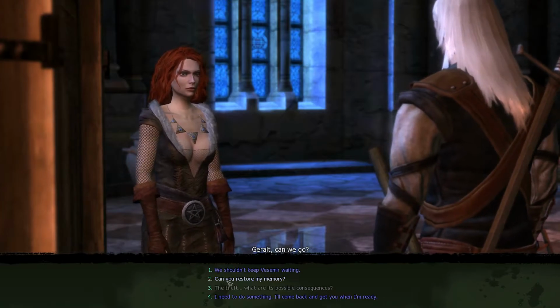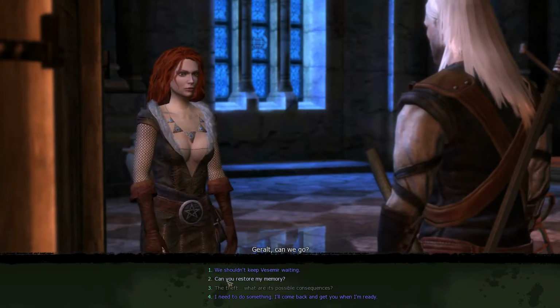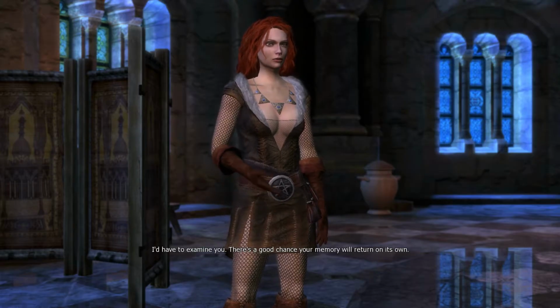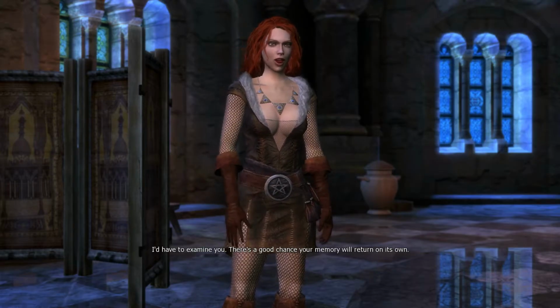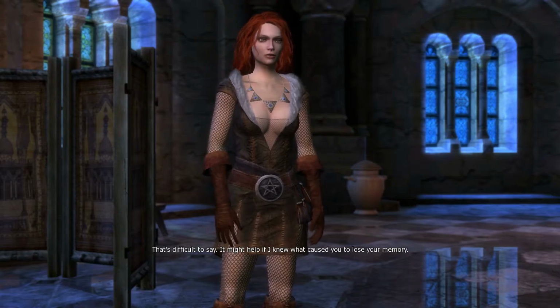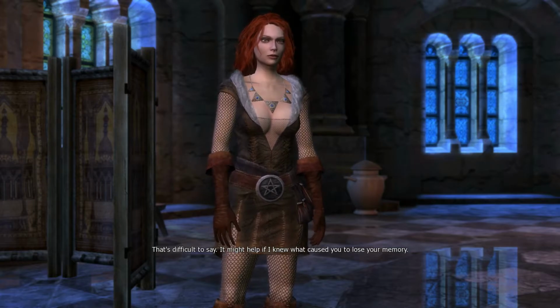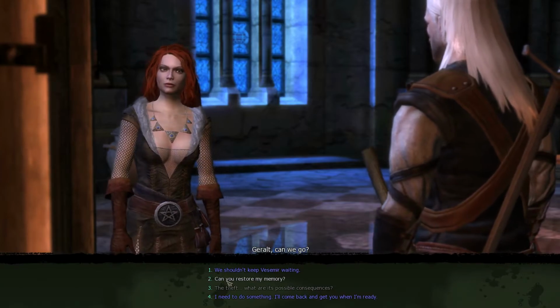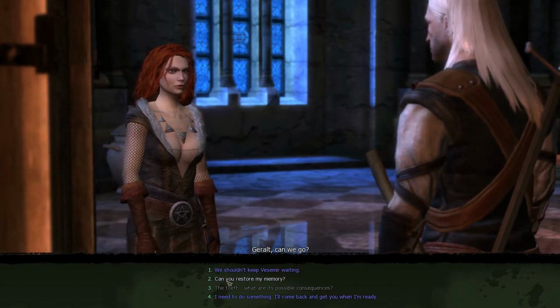Yeah, here we go. Can you restore my memory? Okay, I was getting upset over nothing. Can you restore my memory? I'd have to examine you. There's a good chance your memory will return on its own. How much chance? That's difficult to say. It might help if I knew what caused you to lose your memory. Well, no time for that now. Geralt, can we go?